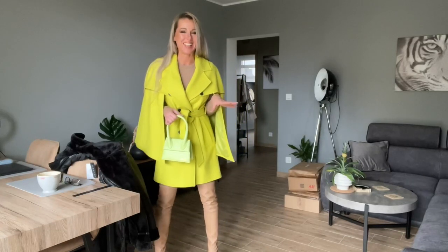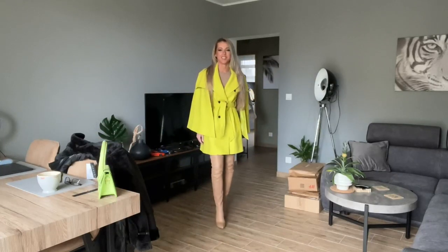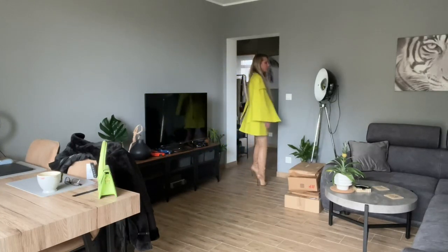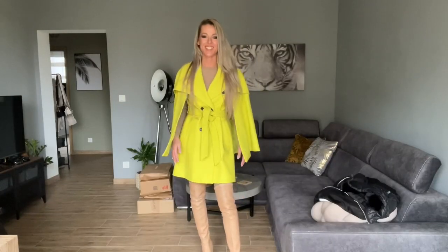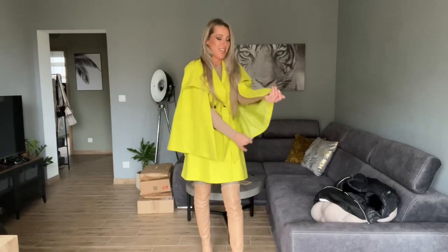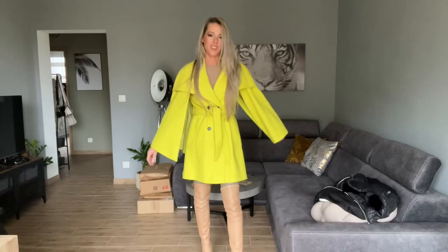I feel a bit like a countess, and I should wear a crown or something. So let me see how this looks when I'm walking, because it's like I will be flying or not. I wanna take these sleeves and sew them together.